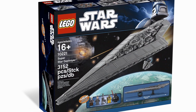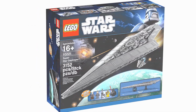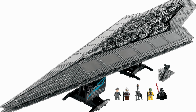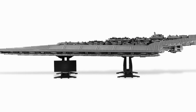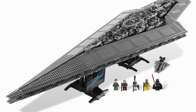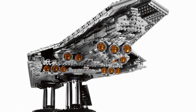So for the last set of 2011, we have the Super Star Destroyer. Now, in my opinion, this is one of the best UCS sets we've ever had, and it still holds up to this day 110%. It just looks super clean. Granted, it is like the only Super Star Destroyer we've ever had UCS wise. We have got a midi scale slash small display scale version recently in the past year or so. But as a UCS set, this looks phenomenal.